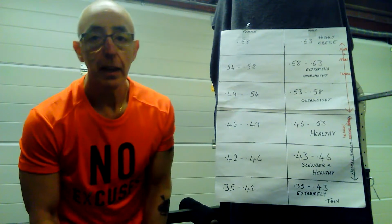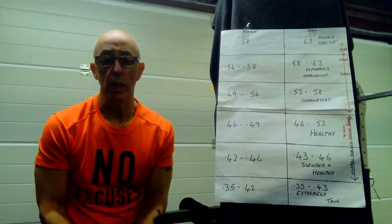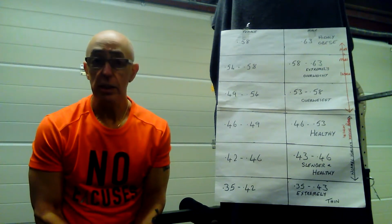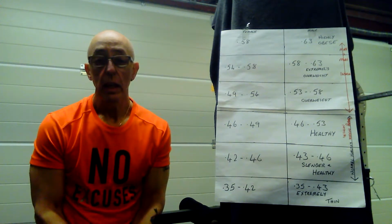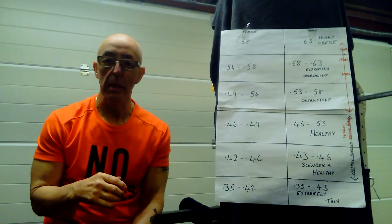Now this is the scale that I've been given from a doctor, a holistic doctor in America, chiropractor stroke doctor. He uses this a lot, he dishes it out a lot, and it's just a quick way you can do this at home to see if you are insulin resistant. Just bear in mind, it's not as accurate as a blood test, but it saves you going to the doctors.